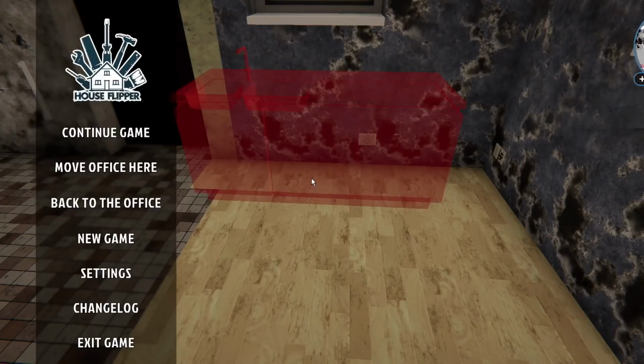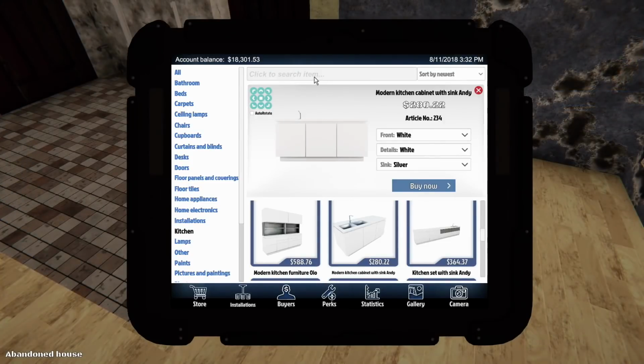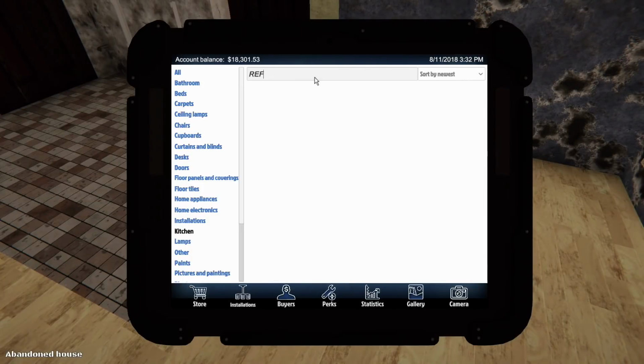Let's get the... Why do I keep doing that? Press to return the item. Okay, there we go. All right. So I need to make sure I'm paying attention. Let's get a fridge first. Fridge. Oh, wait. You know what? If I spell it right, that probably would help. Refrigerator. No, refrigerator. Okay, no. Okay, let's just go to kitchen.